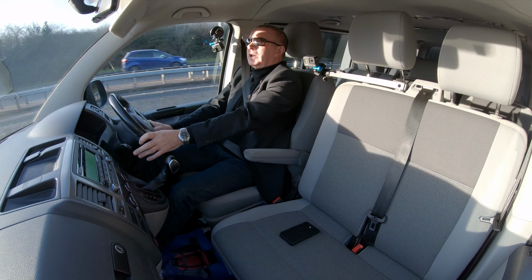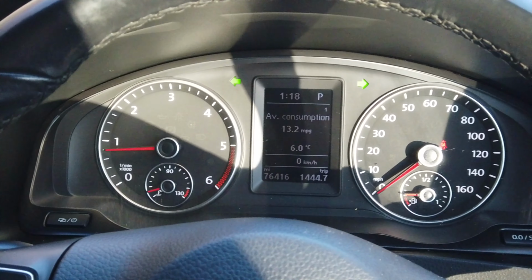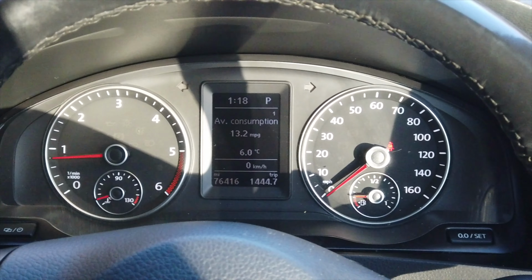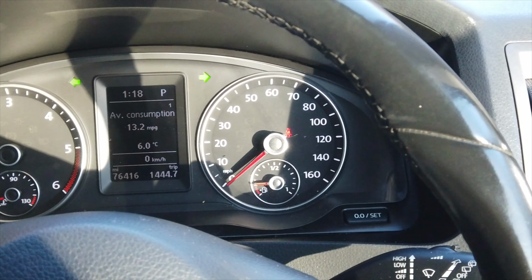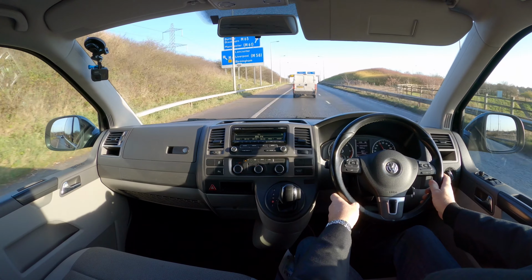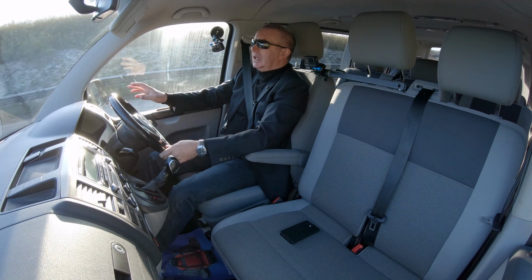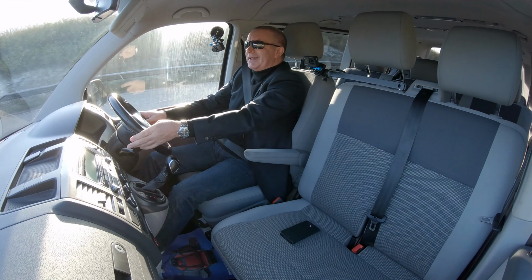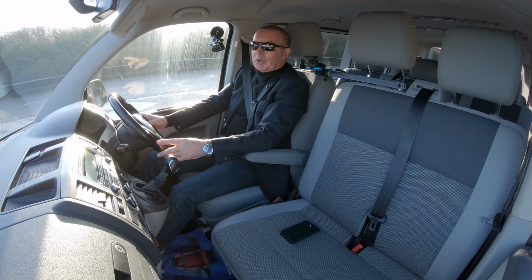On the dash there, the left hand side, we have the Rev Counter. In the Rev Counter, there's coolant temperature, then your information display there, the time, the gear you're in, your fuel consumption, mileage. And on the right hand side, speedo, and in the speedo there's a fuel gauge, which isn't showing so much at the moment.